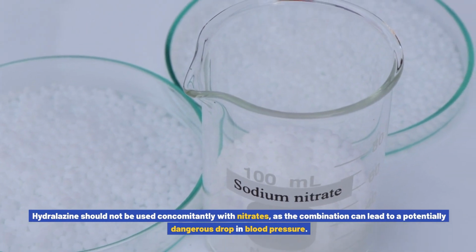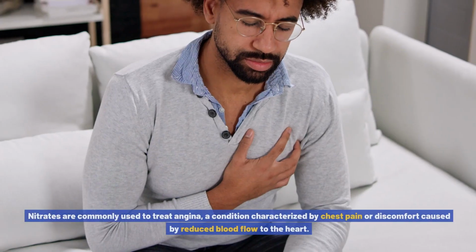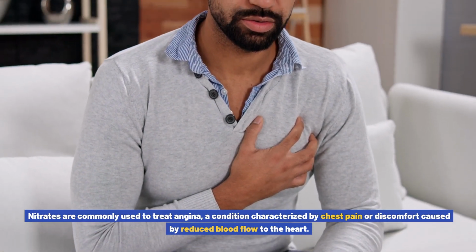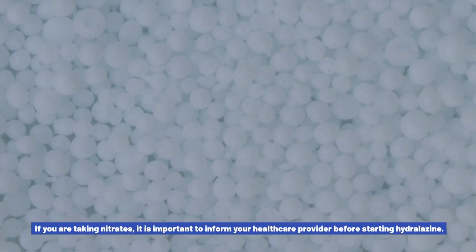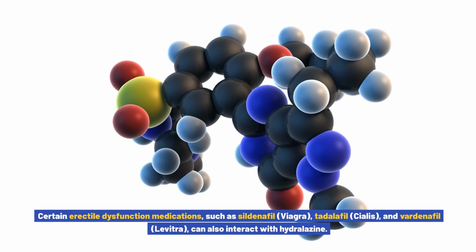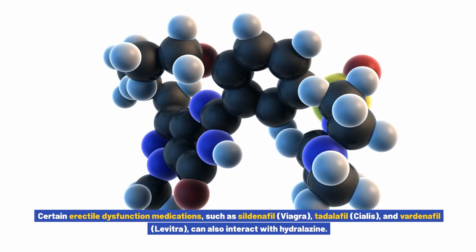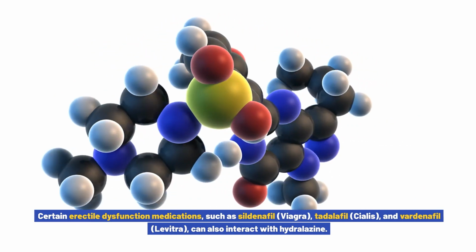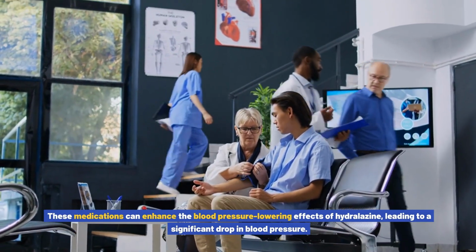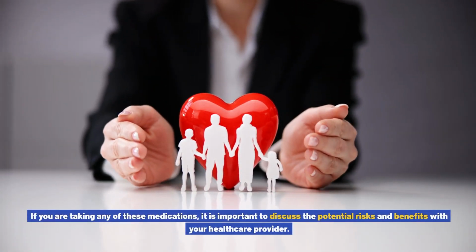Hydralazine should not be used concomitantly with nitrates, as the combination can lead to a potentially dangerous drop in blood pressure. Nitrates are commonly used to treat angina, a condition characterized by chest pain or discomfort caused by reduced blood flow to the heart. If you are taking nitrates, it is important to inform your healthcare provider before starting hydralazine. Certain erectile dysfunction medications, such as sildenafil (Viagra), tadalafil (Cialis), and vardenafil (Levitra), can also interact with hydralazine. These medications can enhance the blood pressure-lowering effects of hydralazine, leading to a significant drop in blood pressure. If you are taking any of these medications, it is important to discuss the potential risks and benefits with your healthcare provider.